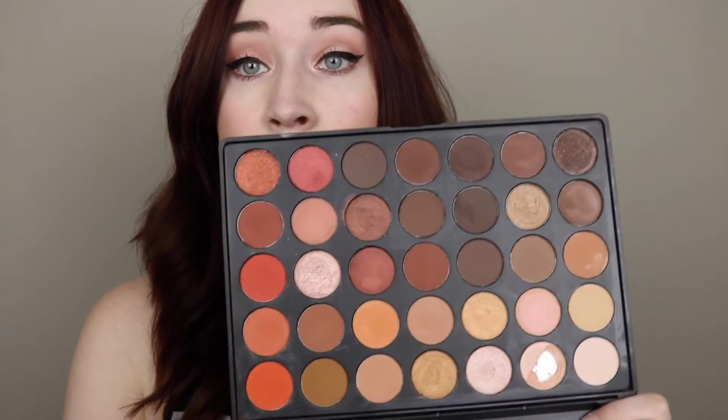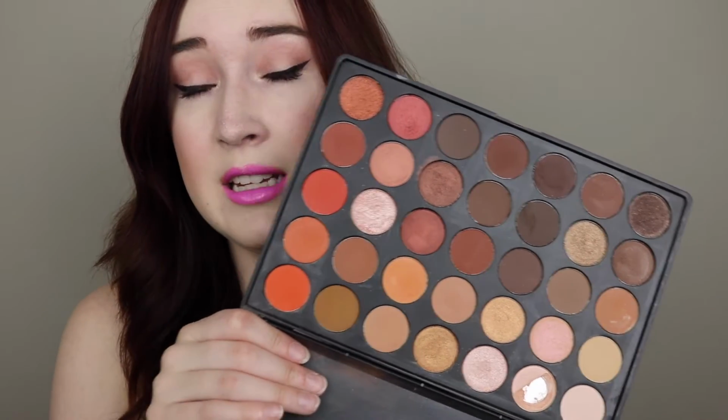Number 2 is best color payoff. All of the palettes that I have, for the most part, are great with color payoff. I don't really have too many complaints about that, but if I had to pick one, it would have to be my Morphe palette. This one here is the 350, which I'm sure everyone and their mother has heard of, and this is it. It is so pretty.